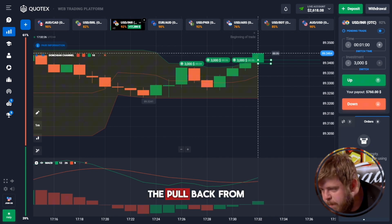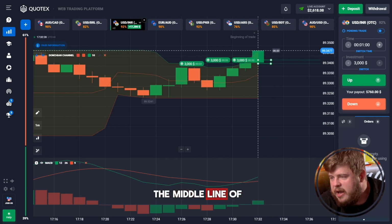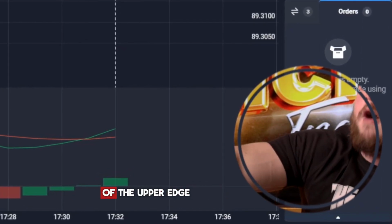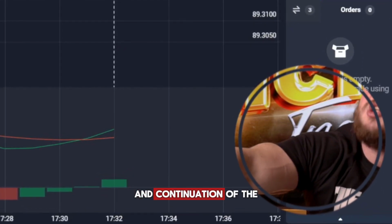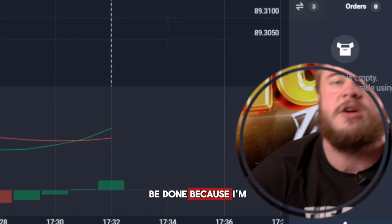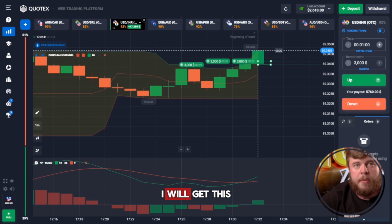We have the pullback from the middle line of the Donchian Channel. Now I'm expecting the breakthrough of the average and continuation of the current upgoing trend. I'm sure this will be done because I'm Michael Trader. I will get this money.